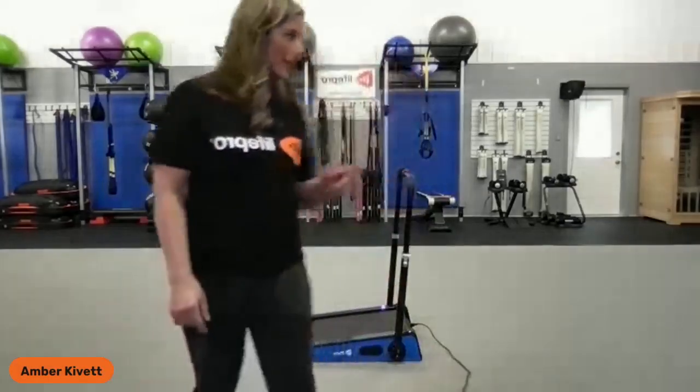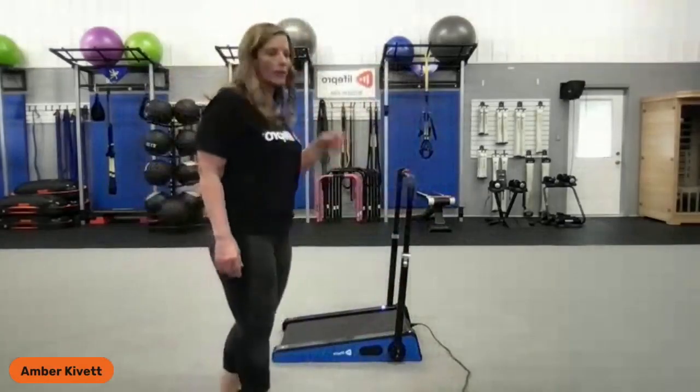Walking backwards is great, but it is hard to do when you're on an incline. So do make sure if you're walking backwards that you are going at a very slow pace and that you are stable and comfortable in that position. If you have a hard time walking backwards on a flat surface, it's going to be very, very challenging to do it on this surface. So make sure that you're exercising caution if you are going backwards.